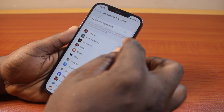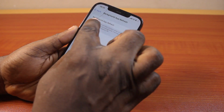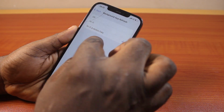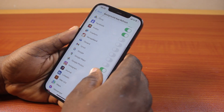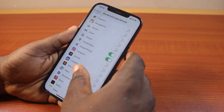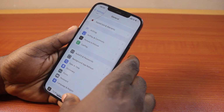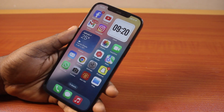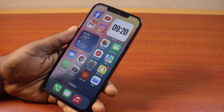However, if in your own case you have Background App Refresh turned off, just like this, you just need to click on Background App Refresh, click on Wi-Fi or Mobile Data, so that whenever you turn on Wi-Fi or mobile data, your apps will refresh in the background automatically. Then scroll down and locate Instagram. Then turn this on. So whenever you have a notification on your Instagram application, you'll be notified on your iPhone. So this is how you can easily fix not receiving notifications on Instagram on iPhone.